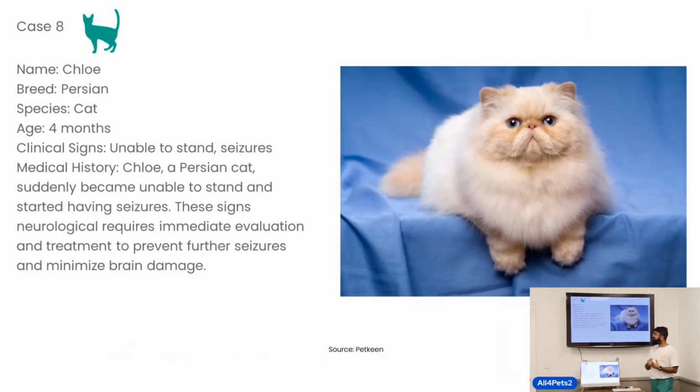Our 8th case is Chloe. It's a Persian, 4 months. She is unable to stand and is having seizures. The signs are, of course, neurological. It requires immediate evaluation and treatment to prevent further seizures and minimize brain damage. Red. Unable to stand now.